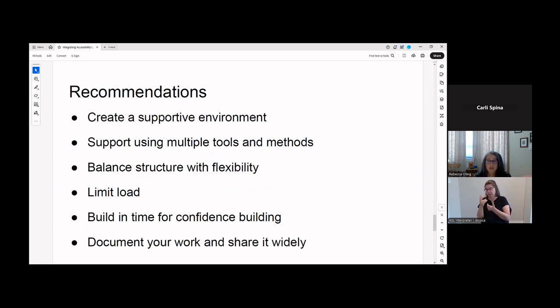So our recommendations are, baseline, to create a supportive environment. That was the most important thing throughout the pandemic, but that persists, that people still need that. There's a lot of imposter syndrome when you're dealing with digital accessibility. Supporting multiple tools and methods. SUNY is now looking at how we could leverage tools like AI and make those available to our faculty or our librarians specifically for the purpose of increasing digital accessibility across the board.